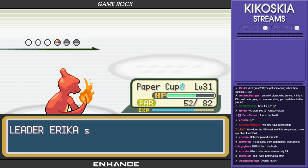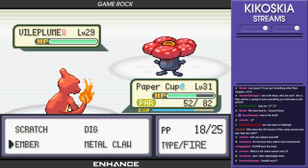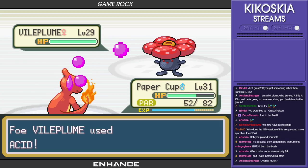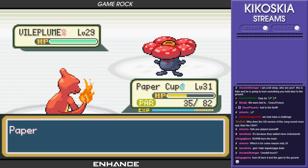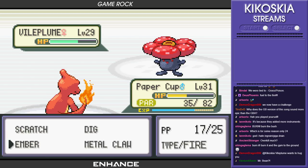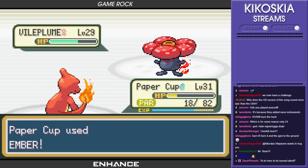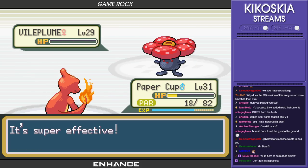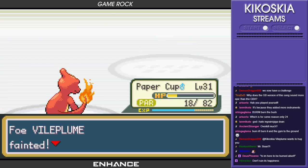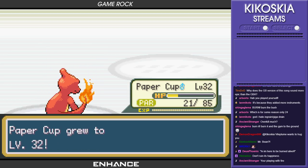And finally, it's Vileplume. Can we deal with Vileplume? Vileplume is level 29 and is the happiest Pokemon we've ever seen. Hi! I'm here! Ta-da! And faster than us because of the paralysis. But fire. And it only took a third health off. This is going to be a fight. We need to be careful. Never mind! Critical hit! Down I go! 1,143. Level 32. Played with fire, and it got incinerated.